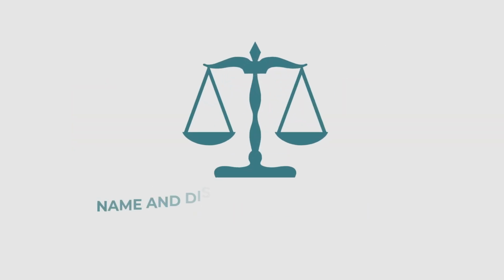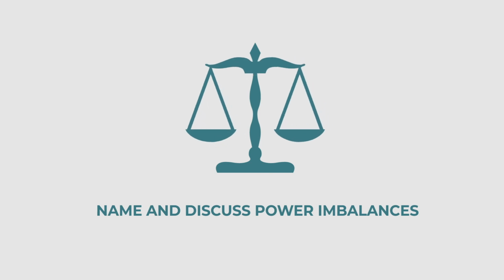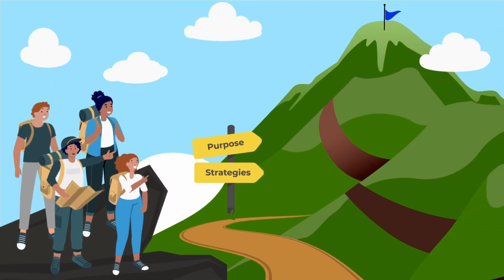Name and discuss power imbalances. Ensure practices and reward behaviors that help people with less power speak up and tell hard truths. Build personal connections through small rituals, traditions, celebrations, and more. Moreover, your culture and philanthropic purpose must drive your operating decisions and practices.